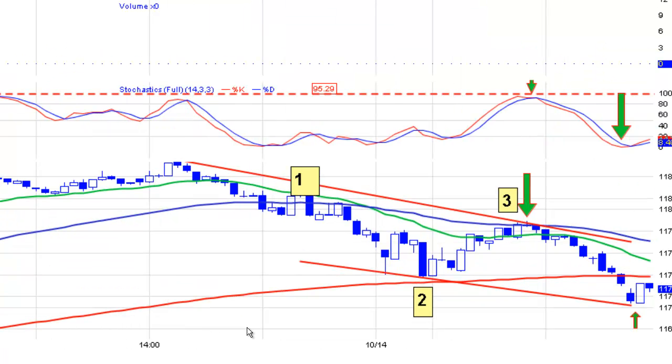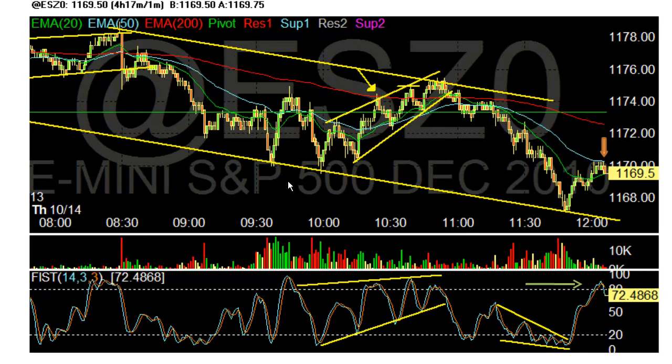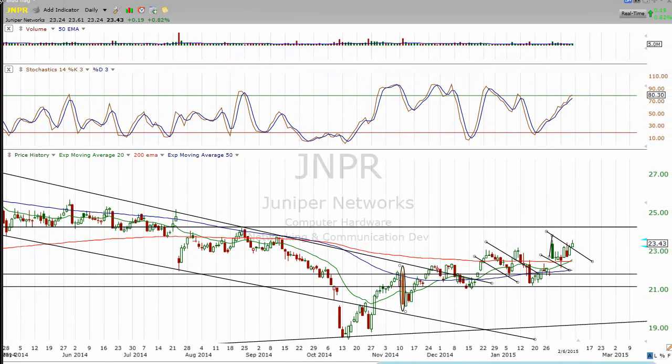These are just examples that we trade. Even on the futures, same thing over and over again using stochastics and seeing how these things continue. Some other patterns here. We won't go into these today, but if you have any questions, definitely email me.